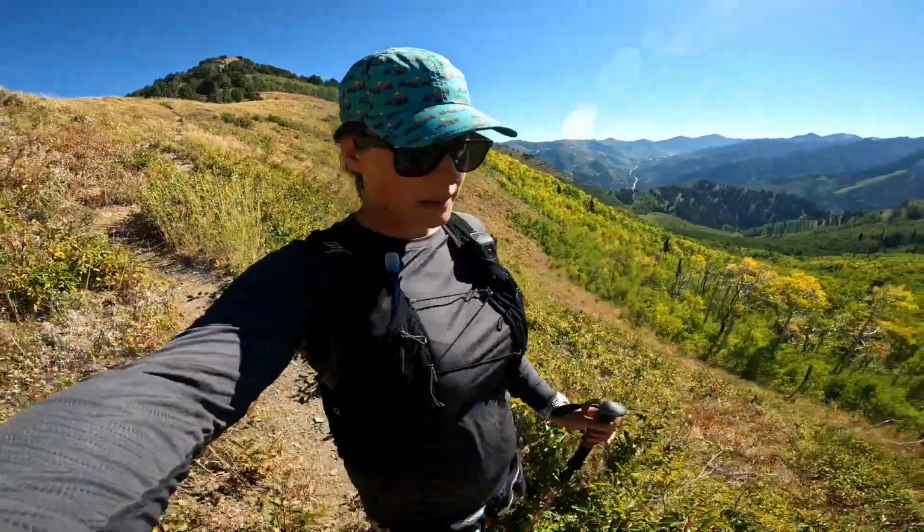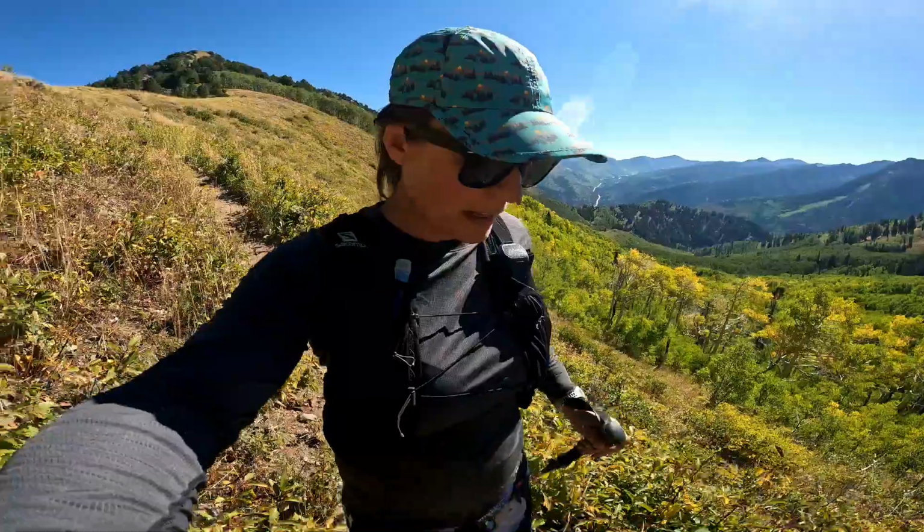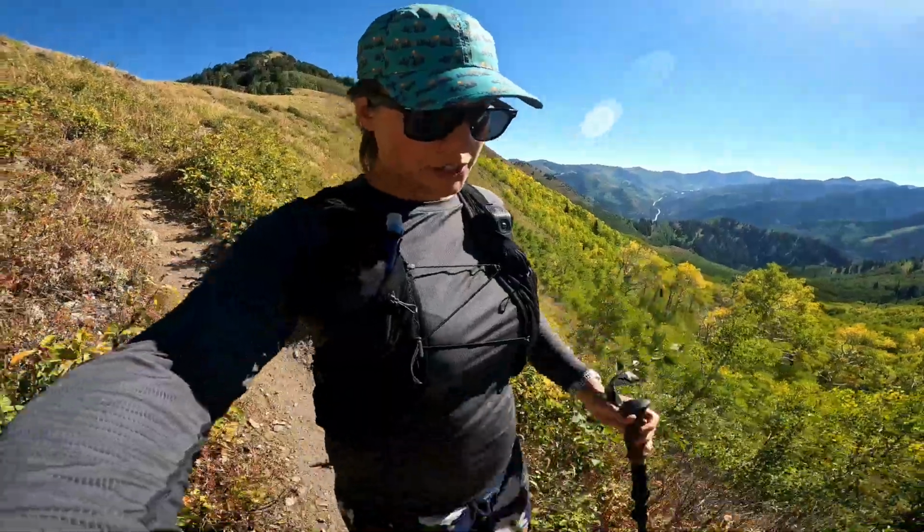Okay, finally departing off of Baker Pass, dropping down to the main trail, and hoping I can trot just a little bit of it to get down a little bit faster.